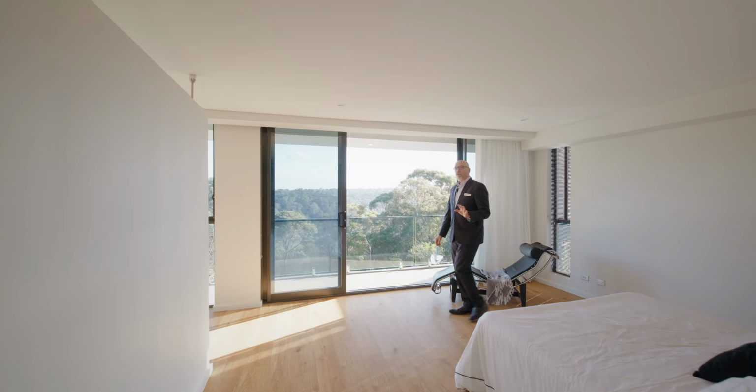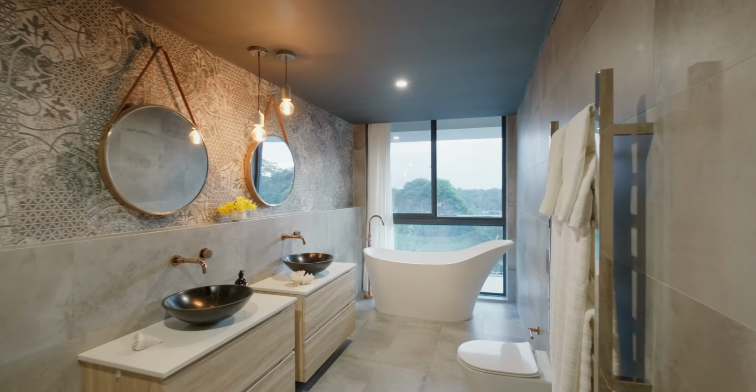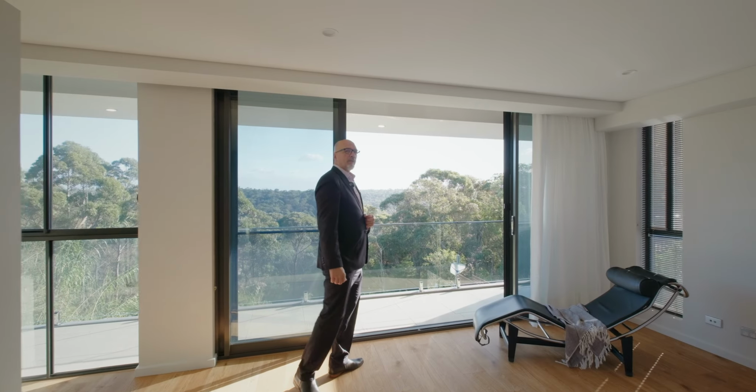Bedroom features his and hers robes, an office space, and a beautifully appointed master ensuite with views out to the national park.